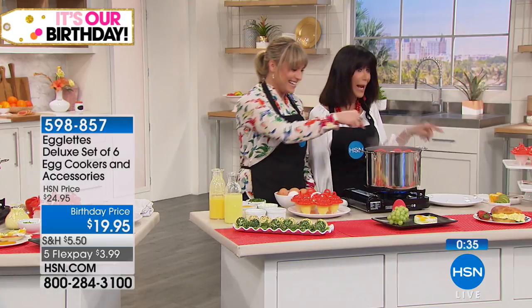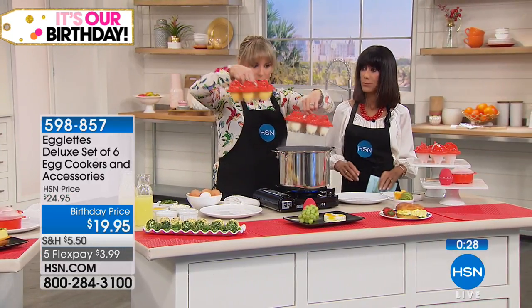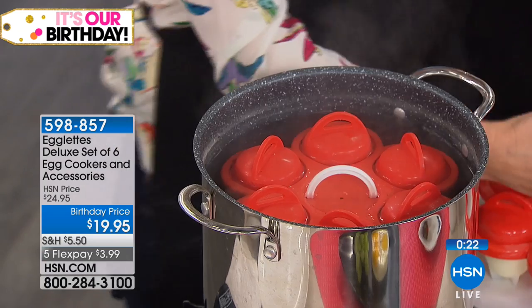Isn't that neat? This is so great, and the egg, by the way, was delicious. Yes, and it just cooked perfectly. So there's a whole tray. These are hard boiled. These are going to be omelets. You can do soft boiled. You can do personalized. Everybody can have their own spices and seasonings. You're really going to enjoy these.